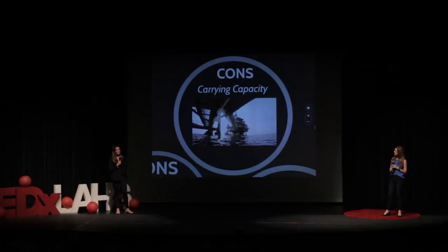Additionally, we need to look at our ocean's carrying capacity. At what point do we reef too many structures and it becomes ocean dumping? Well, they started to look at this in the Gulf of Mexico, where they've looked at all of the offshore industry combined. And they found that of all the platforms out there, it only accounted for about 2% of the total hard substrate in the Gulf of Mexico.